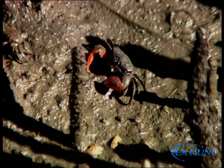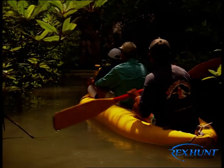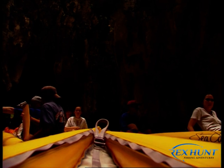Many mangrove species rely on protruding roots called pneumatophores, which rise above the mud to absorb oxygen. At low tide, they then excrete the excess salt. So is there much tide variation here, Brendan? Yeah, it's about a metre. As you can see, it can get quite busy here.